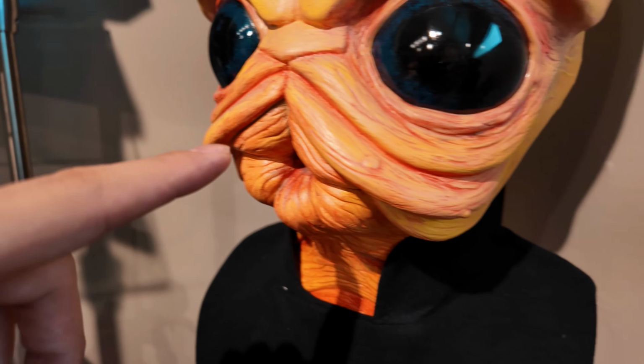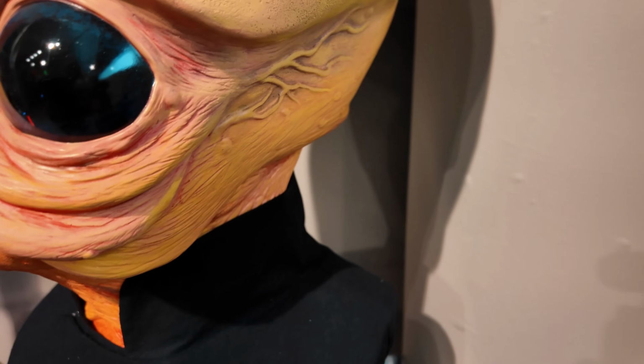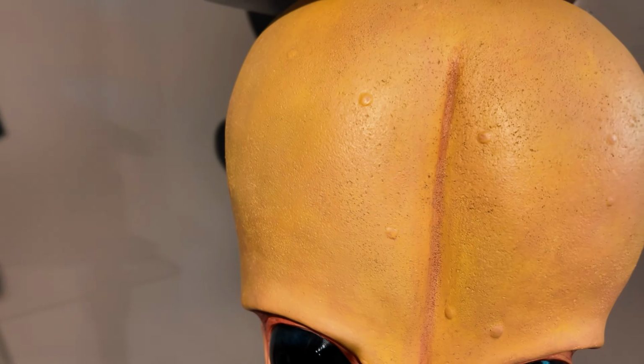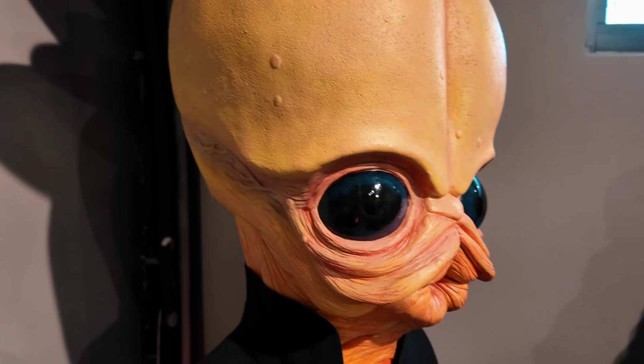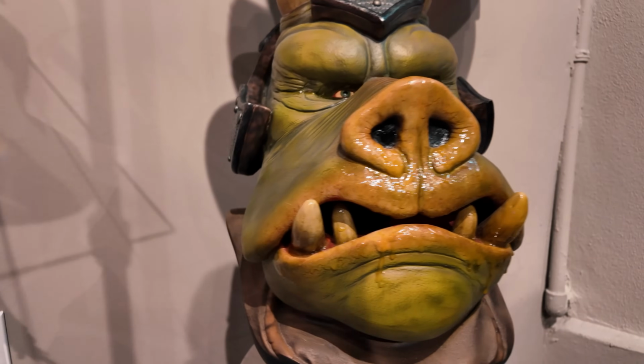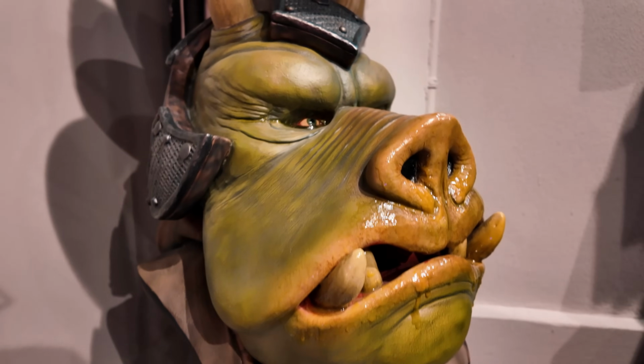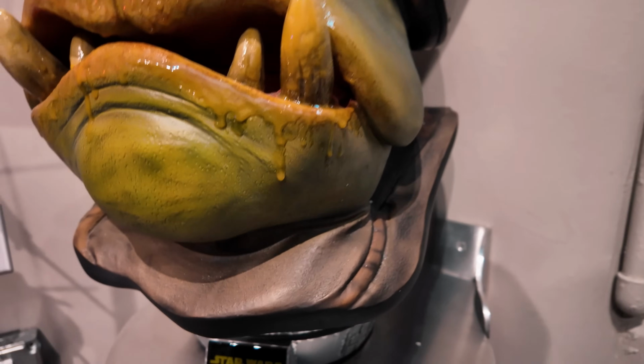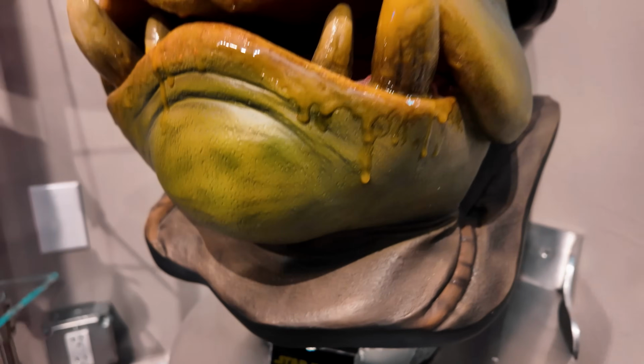Then you got Figrin D'an from the Cantina Band. Look at the paint job on this. This is beautiful. Again, I love the glass eye. Got texture in the head and everything. Wow, that is so cool. And then beneath that is a Gamorrean Guard. Jeez, I've never seen any of these in person. This is so cool to see them in person. Look, you even got drool on the mouth.